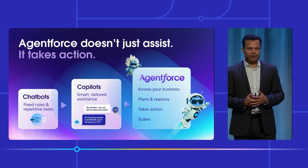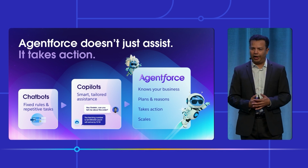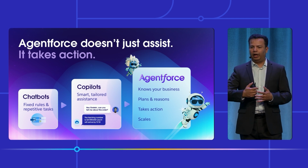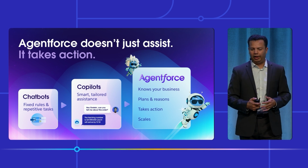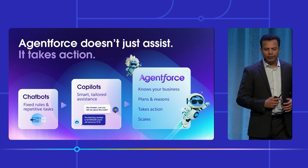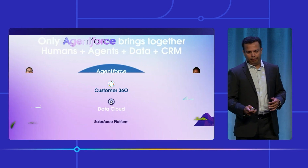These Agentforce agents, at the end of the day, are a software program, so they are inherently scalable. You don't have to work in 8-hour shifts. The agents are always available to help your customers in whatever use case you are deploying them for. I talked about the deeply unified platform.